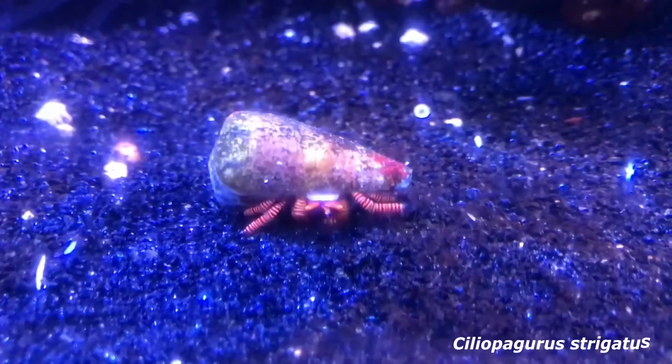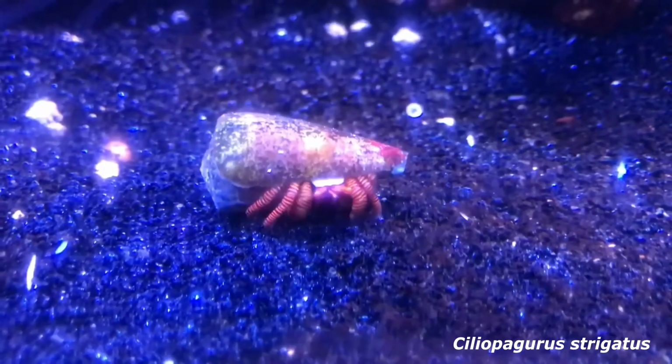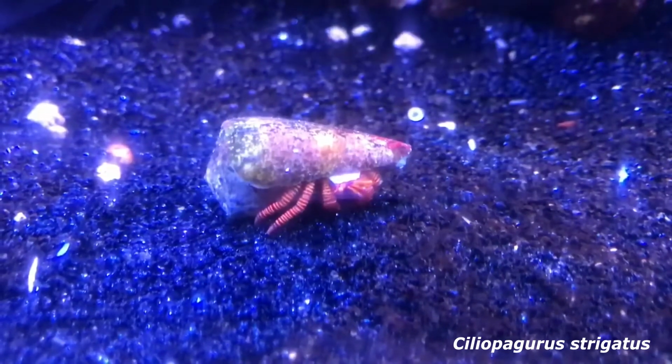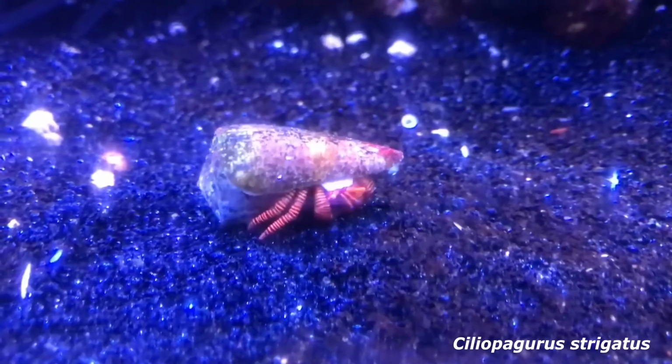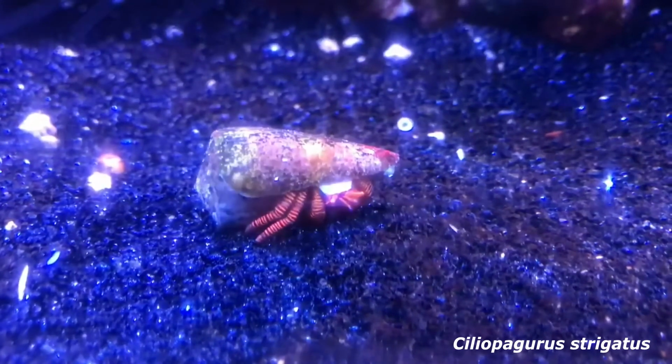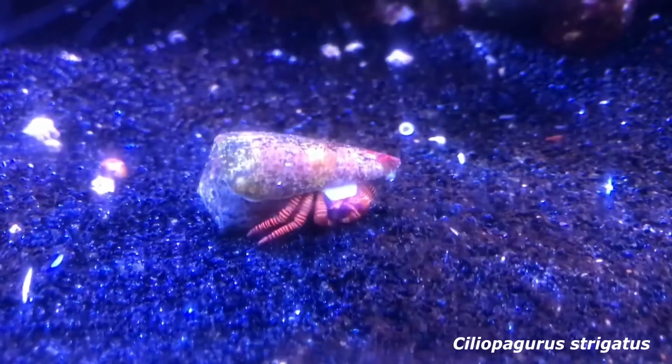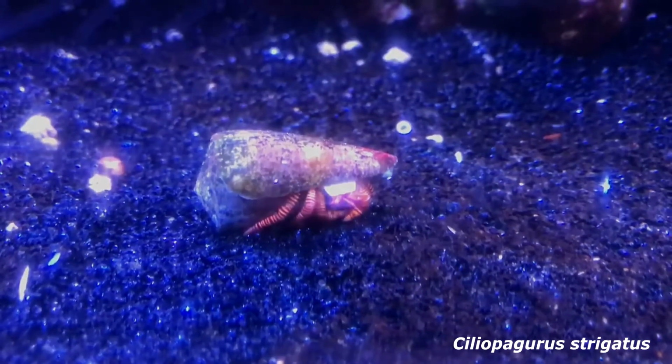They get the name from having bright orange legs with red and gray bands going across them, as you can see. This crab is found on coral reefs and rubble areas all the way from the Indo-Pacific area to the African coast, across from southern Japan and south to Australia. It is an omnivore and it eats algae and meat that it finds on the reefs.